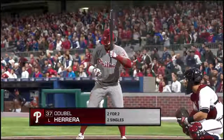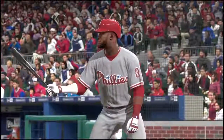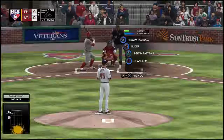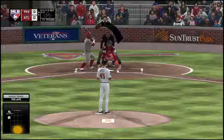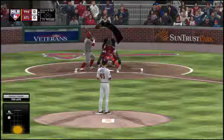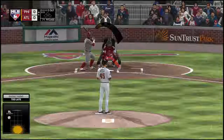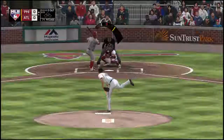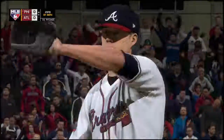Digging in and looking for more, Odubel Herrera. He'll try and get things started as we begin inning number 6. Herrera. Here comes the first pitch. Takes a fastball on the inside corner.